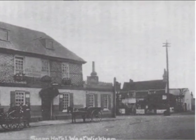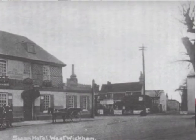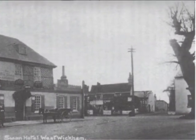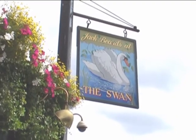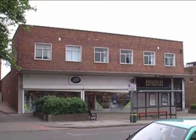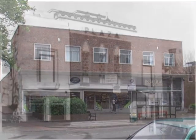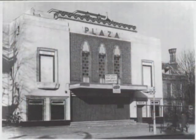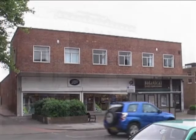On the right, we see the remains of the old Stocks tree, which was removed in 1936 to make way for the traffic. Boots now stands on the site of the old Plaza Cinema, which brought much enjoyment during the Second World War.